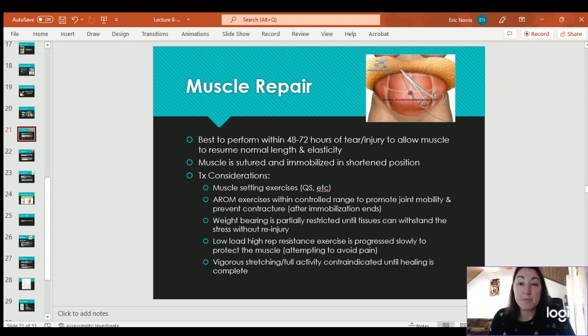Muscle repair: typically we want to repair muscle after it's been torn within 2 to 3 days of the injury. So 48 to 72 hours after a muscle is torn, it needs to be repaired in order to go back to its previous length and elasticity. If it's sitting there for a while before it's repaired, you're not going to be able to stretch it to its initial length, and so you'll have to anchor it down somewhere new.